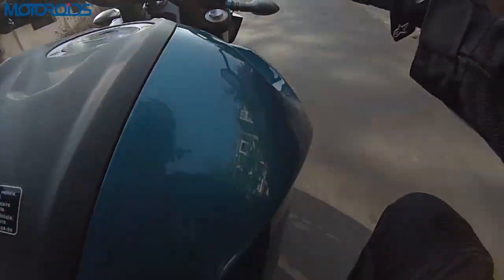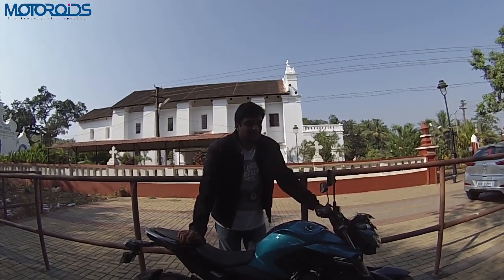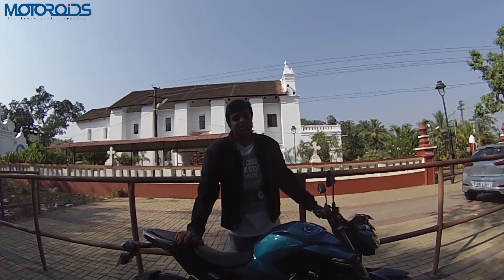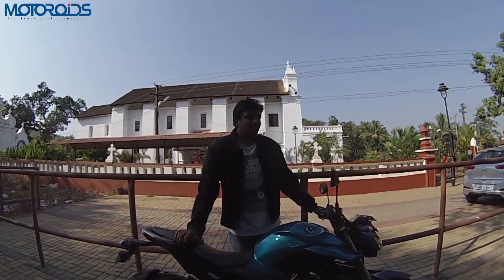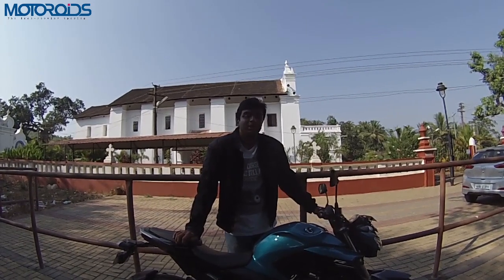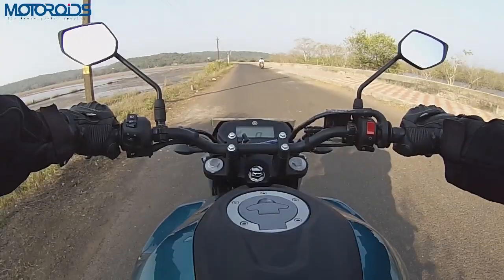Once you start pushing the motorcycle through the bends and make it lean deeper, that's when the soft nature of that suspension really raises its head. It's not really a bottle though. That's not what Yamaha is selling that bike as a USP.